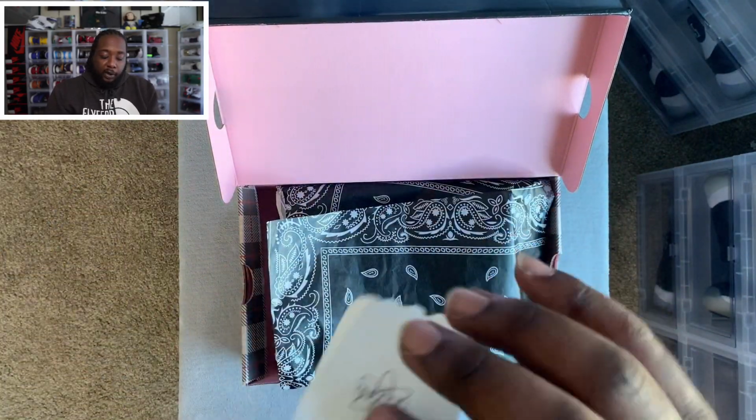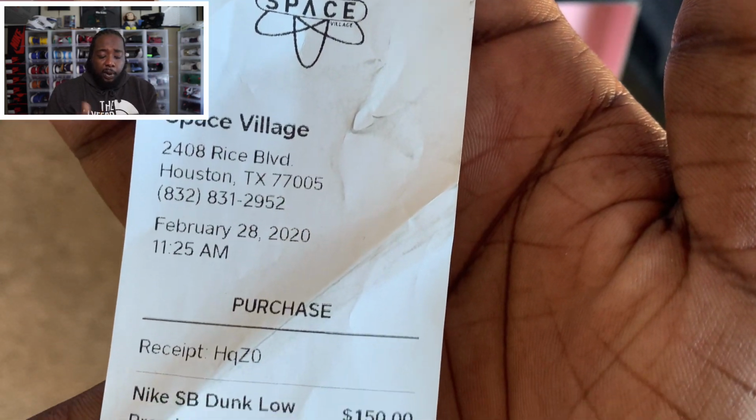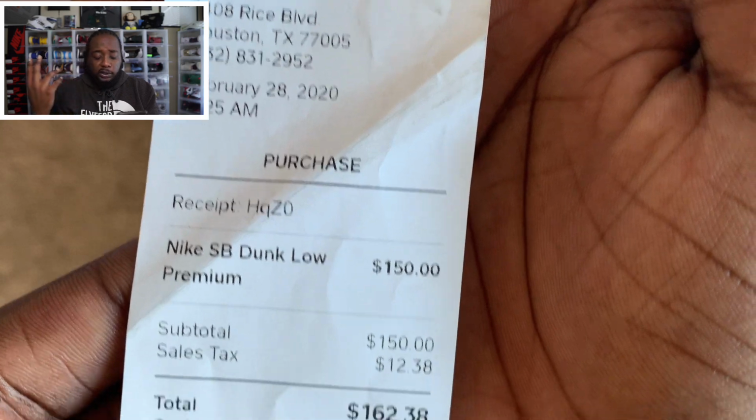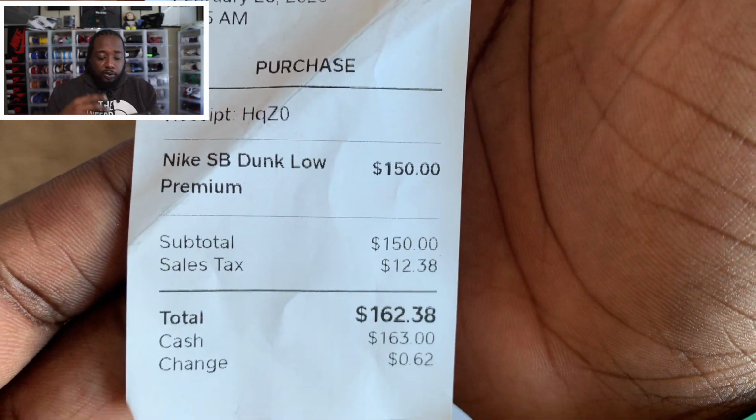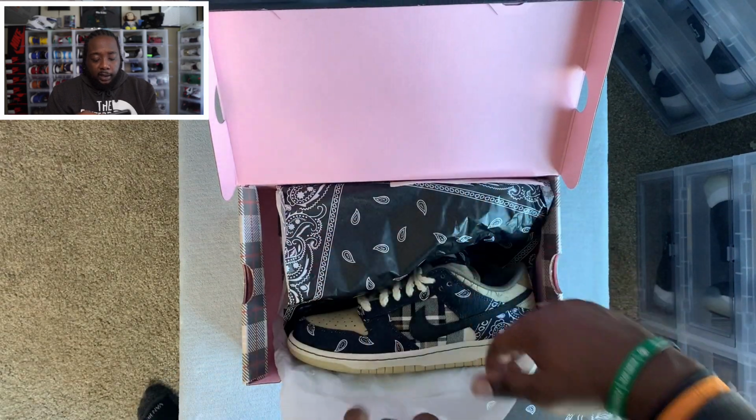Have the receipt right here from Space Village. Retail price on these was $150. About 163, I think. Yeah, 162 out the door in Houston. Boom, man. Here we go. This is, like I said, a size 8, man.